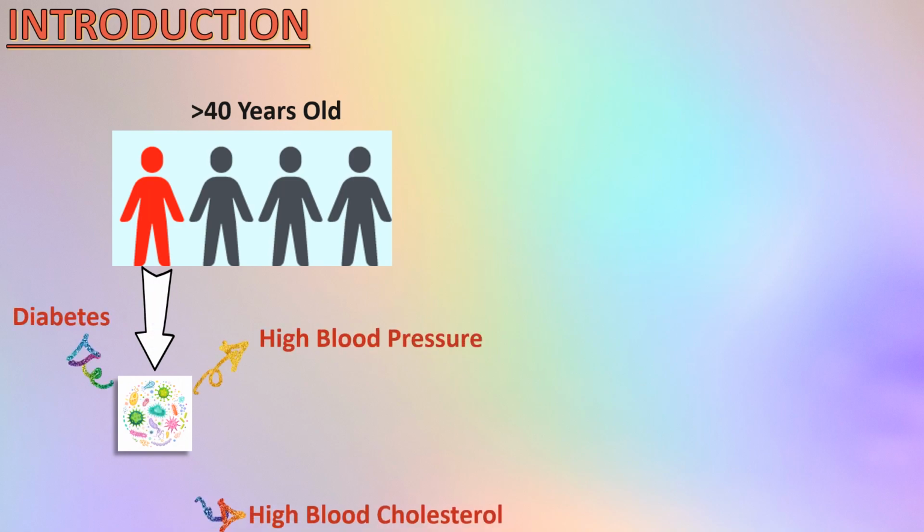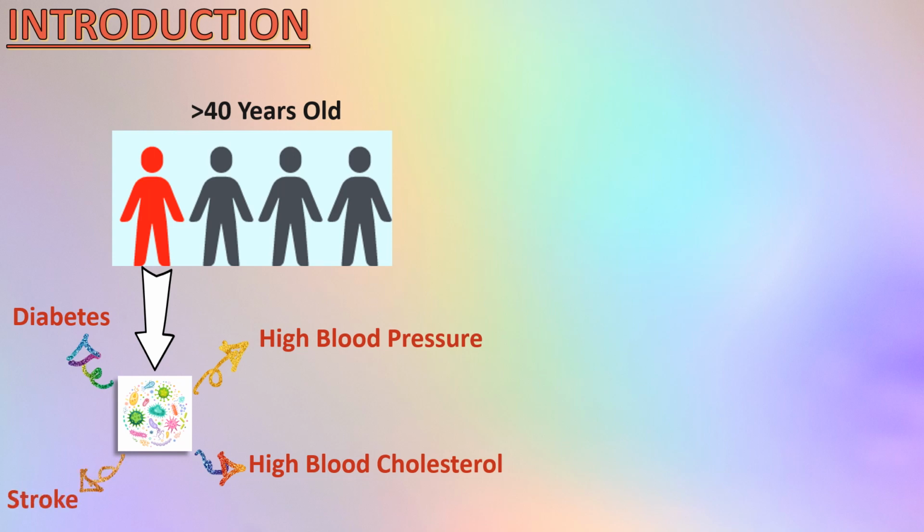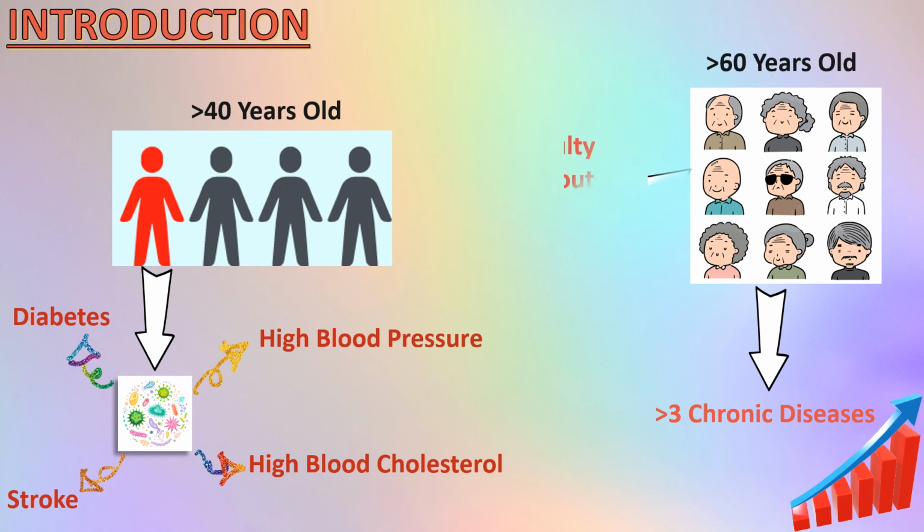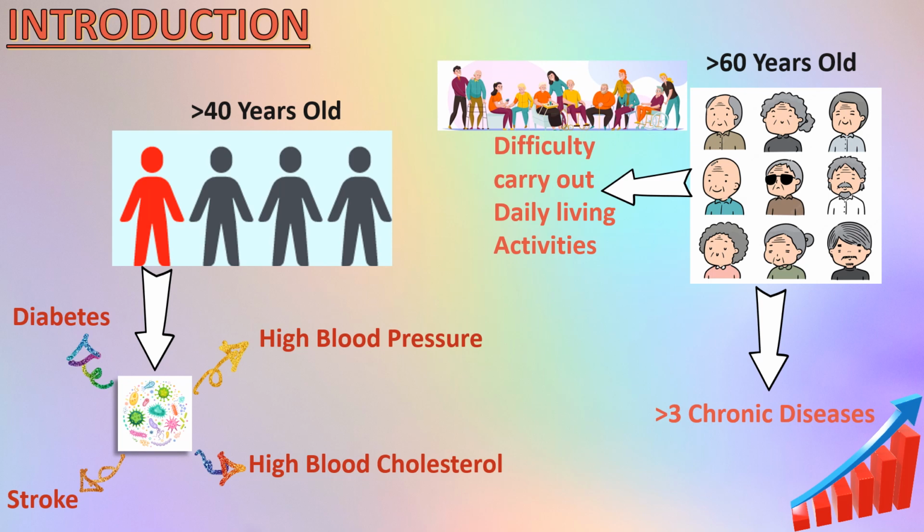According to the Health Promotion Board, 1 in 4 Singaporeans aged 40 years and above has at least one chronic disease, namely diabetes, high blood pressure, high blood cholesterol, and stroke. A local study has found that the proportion of older adults with 3 or more chronic diseases nearly doubled from 2009 to 2017. Based on an ongoing survey of more than 4,500 Singaporeans and permanent residents, more Singaporeans aged 60 and above are also having difficulty carrying out daily living activities.